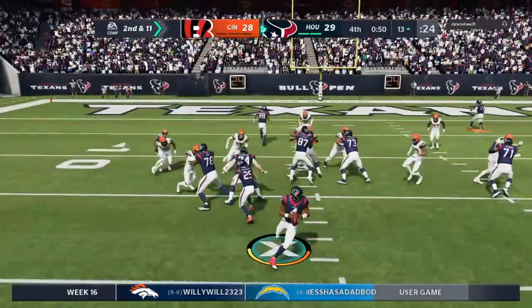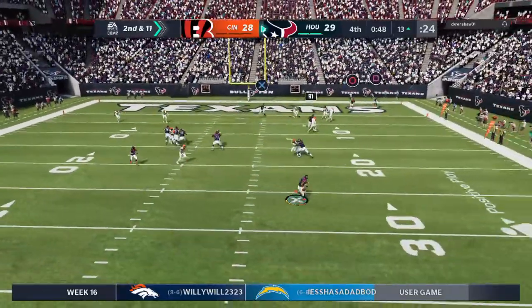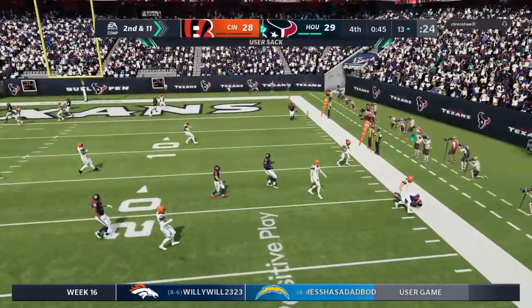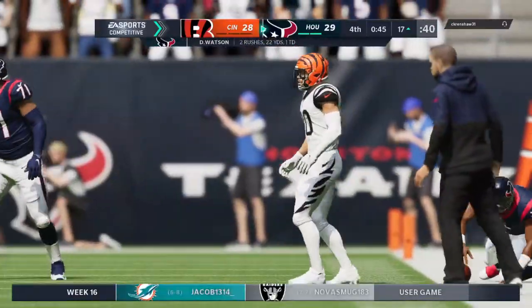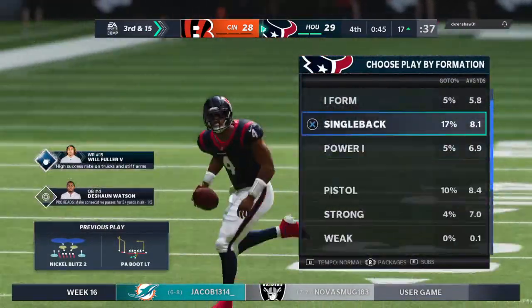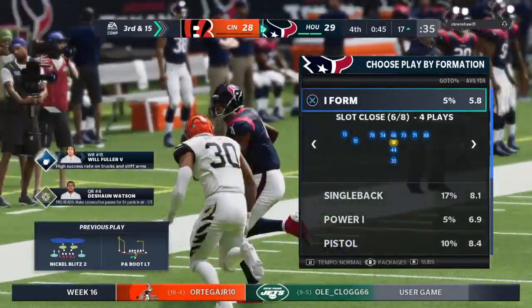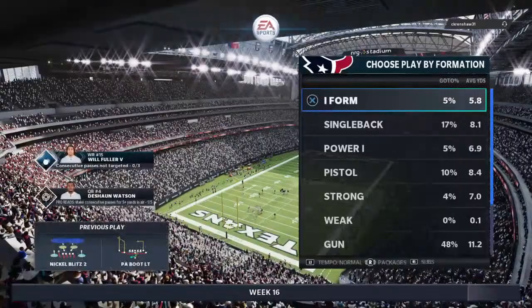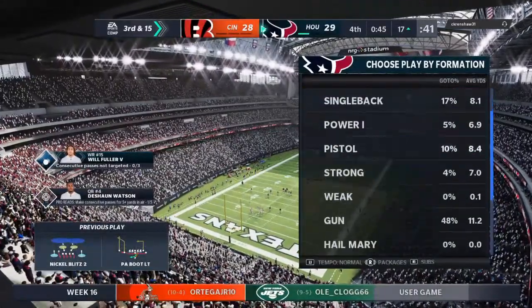Oh, no. Watson, off play action, rolling to his right. And he can't get a throw away. He's taken down. No doubt that's a very good play defensively right there, because you've always got to be aware that he can take off and make a big play with his legs. How about the way they were able to contain him? That also tells me the coverage was excellent downfield.